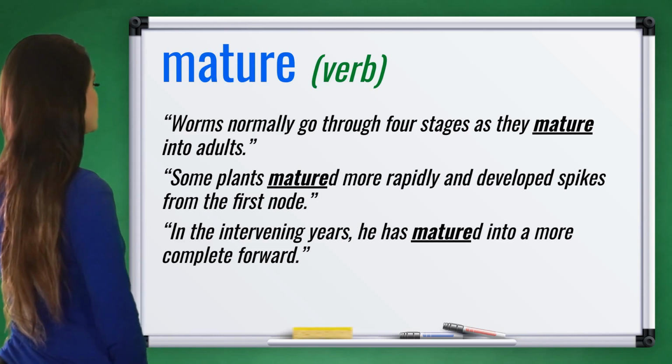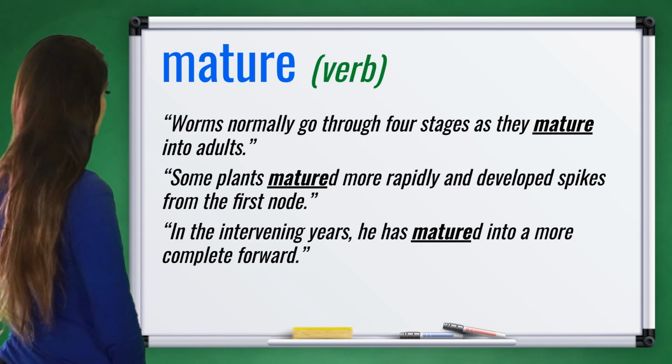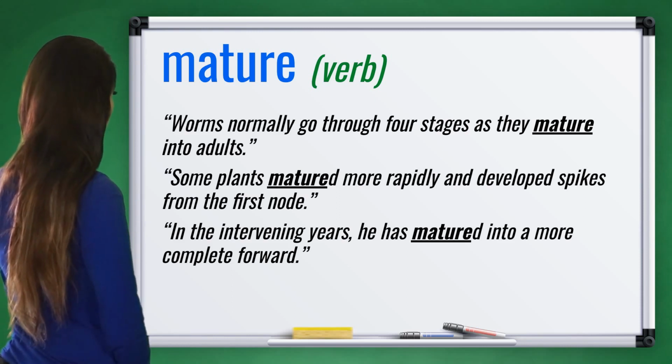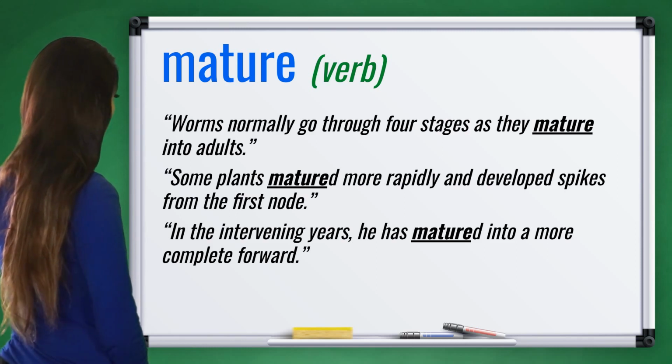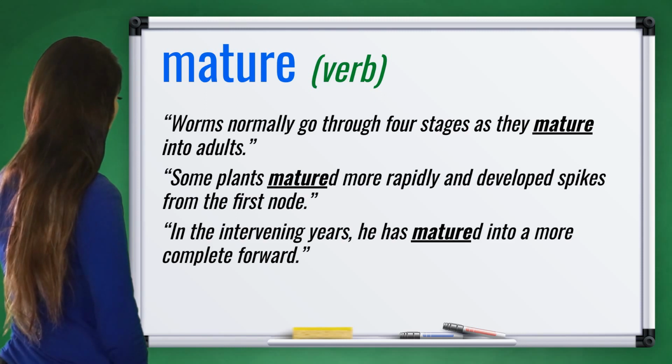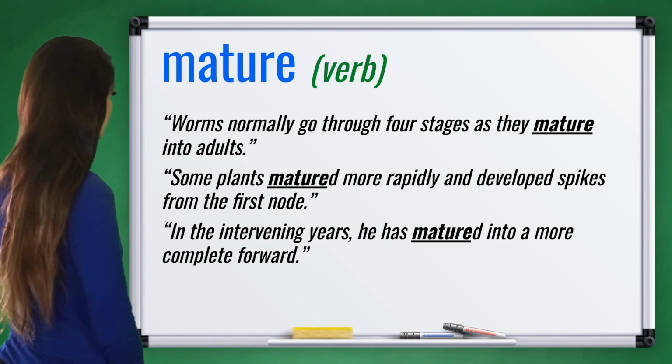The third exemplar. In the intervening years, he has matured into a more complete forward. Now, repeat after me. In the intervening years, he has matured into a more complete forward.